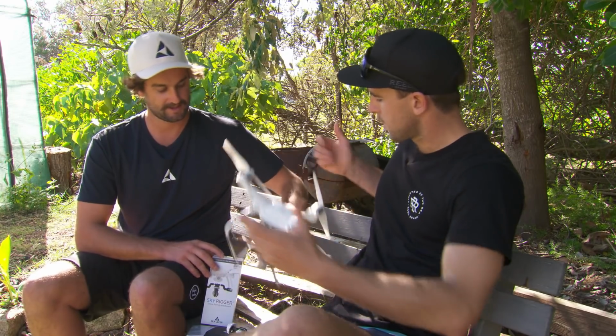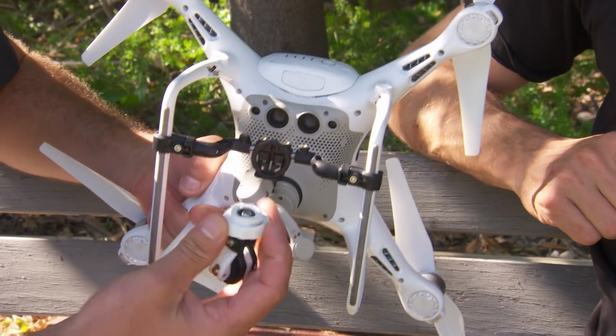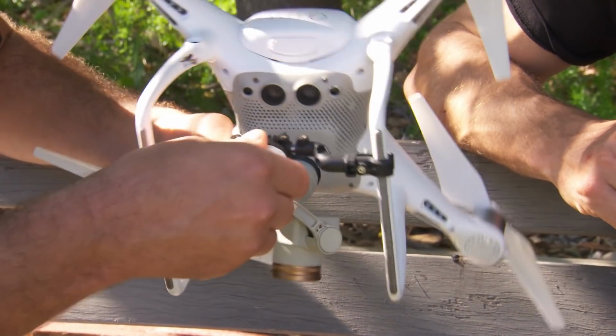How does it actually work? So the Sky Rigger is a simple design. It's a two-piece mechanism. It's got the drone mount attachment and the fishing release mech. So it clips in like this with our bayonet fitting.